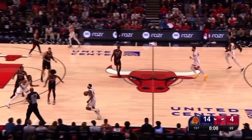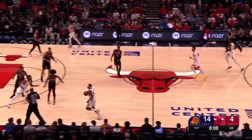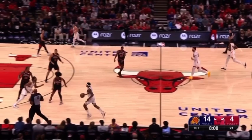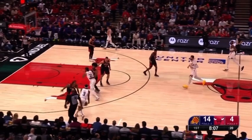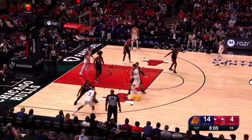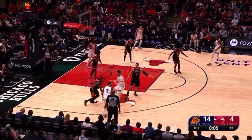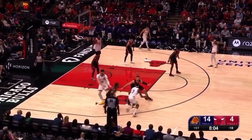And then here we're going to see a little bit more of what I've also been hoping to see as the Suns get their pieces back in the mix, and that's them getting into pistol action. Pistol action, not just with the guards, but also with Nurkic. But here it's going to be a small. And we see the pistol screen set from KBD, and he's going to flow through to the second side. That's going to now open up an empty corner pick and roll between Bradley Beal and Nurkic.